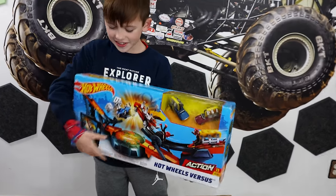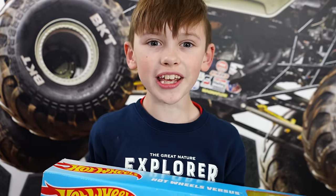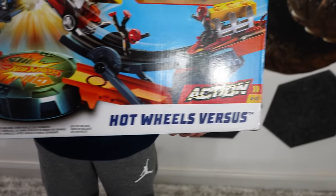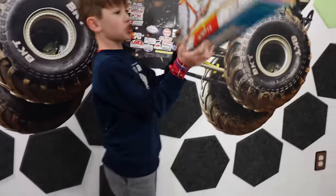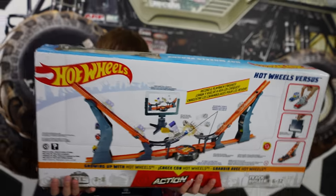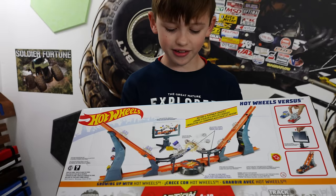Whoa, what is that? I think it's the Hot Wheels Versus play track. All right, let's look and see. Oh, you're right. It says Hot Wheels Versus. Cars ramp and crash into each other. Check it out. Look at the cars. What kind of cars are those? Switchy, switchy. Ooh, that's gonna be a lot of fun. That might be the first one that we open up, huh? It is. It's gonna be the first one we open up.